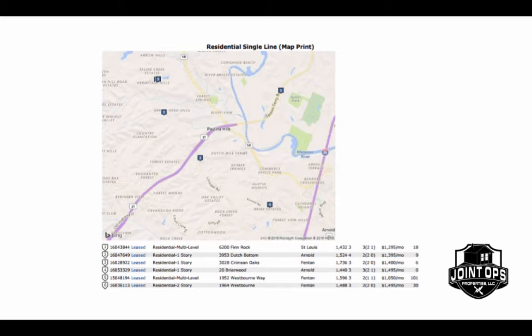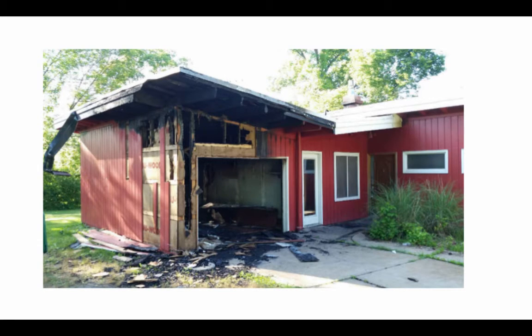But guess what happened two weeks after we bought the property? Uh-oh. Disaster struck.